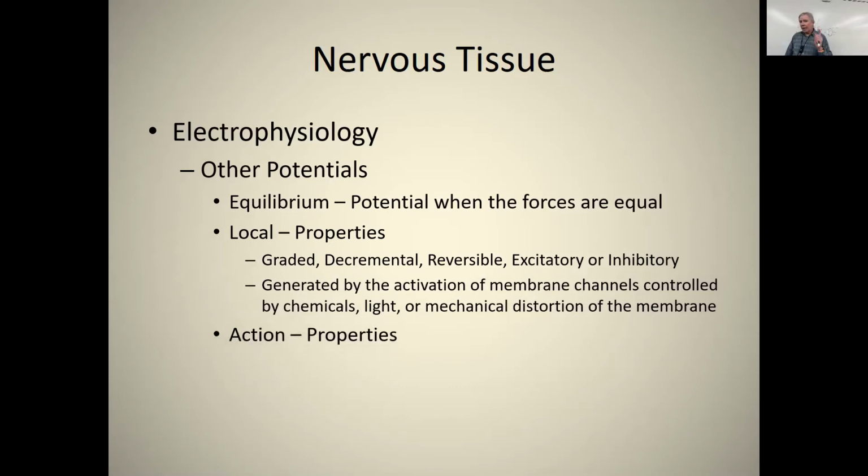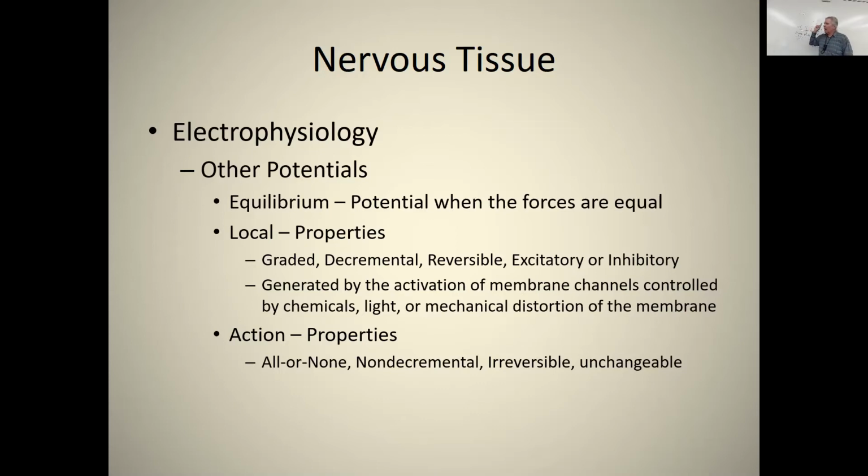Then there's what's called an action potential. This is like completely the reverse of local potentials. For one, it's all or none. It's either this big or nothing. It's not graded. There's no little bit and little larger. It's non-decremental. Doesn't matter how far it travels, it's always the same size. It's also known as stereotypical. It never changes, it's always the same.